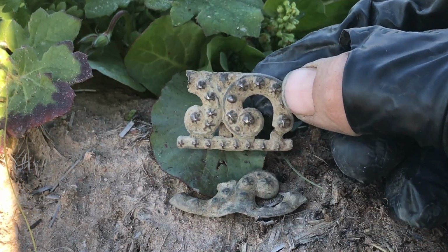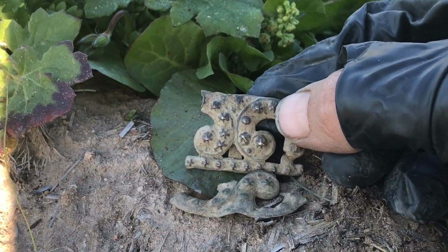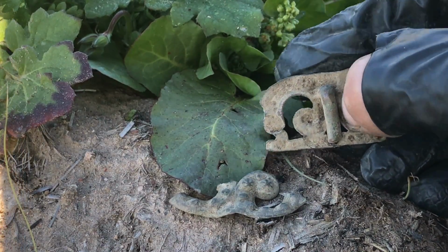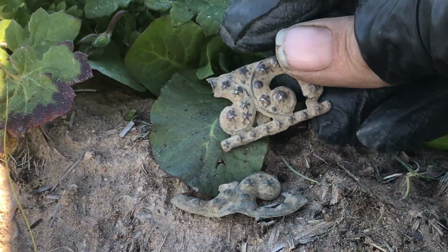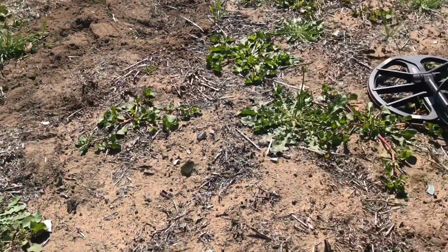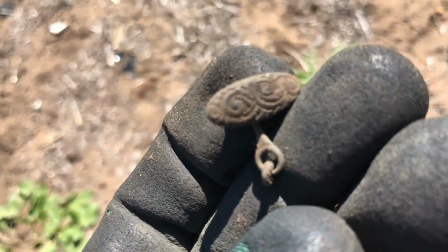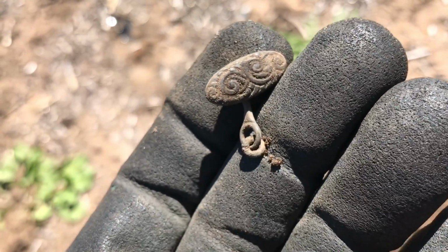I've given it a little bit of a wipe so you can see what it is, but you can see all this decoration, all these stars. I think it's brass, but look at the clip, it's all in pretty good shape still. Well guys, 1% battery left, so I'm going to try and quickly get this one in. A nice little cuff link. Anyway, I'm about to run out of battery.